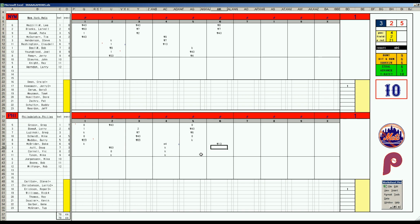Doug Alt. He ought to get a hit, and he does. A base hit in the center. Vic Carell, 68 off Koosman is a walk. And finally, oh, not finally. He's a starter 7, so he can go a bit. Mike Tyson, though. First and second, 1 out.